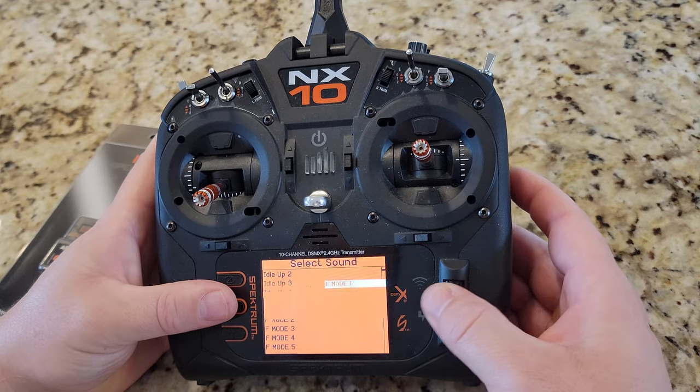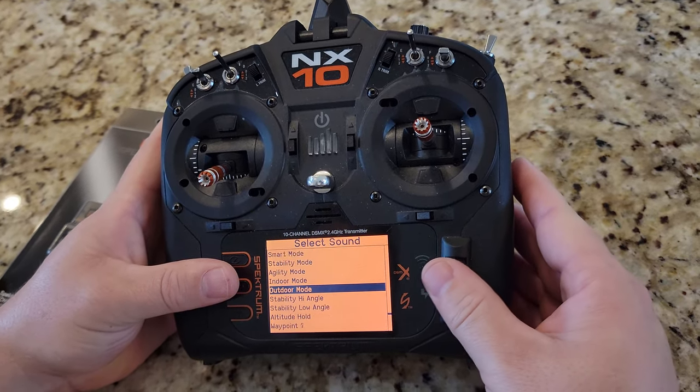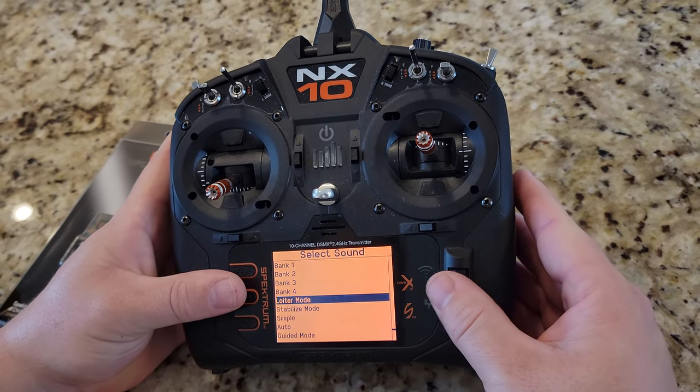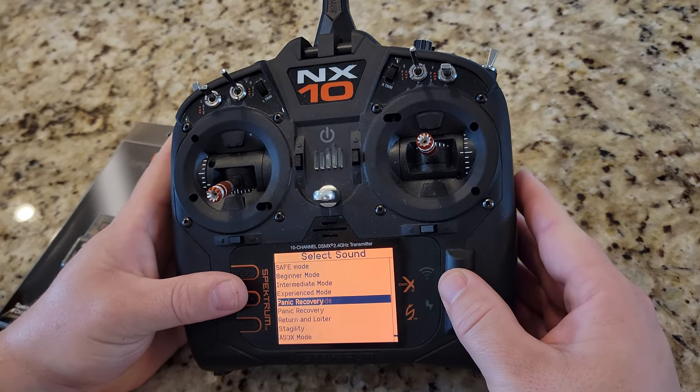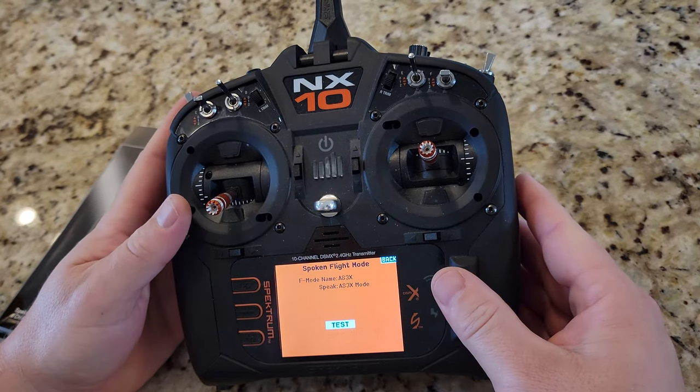All right, so that's just the name, and then we're gonna make it call out the audio event, which is way down here, so we'll pause right there. Okay, so as I suggested, I usually see safe first, there's safe mode, and there's AS3X. Of course, it's on the other end of this list.